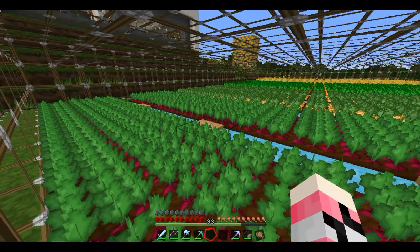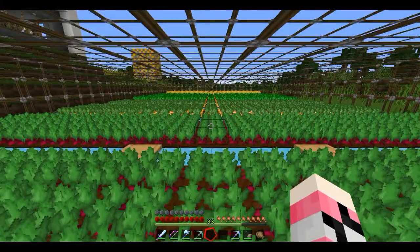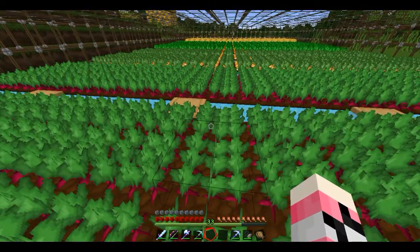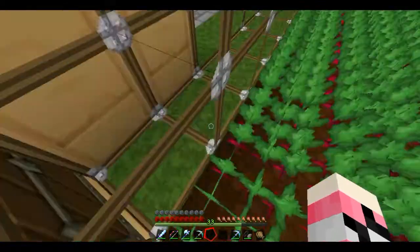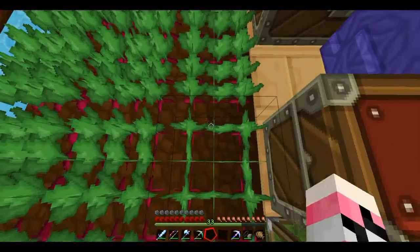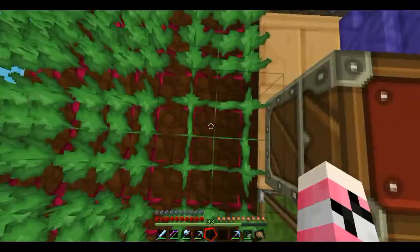Okay guys, so I'm at the farm, and what I'm wanting is more wheat. So I'm gonna get rid of the beetroot, the potatoes and the carrots, and I'm gonna whack a stack or two in this chest, or at least get the seeds.